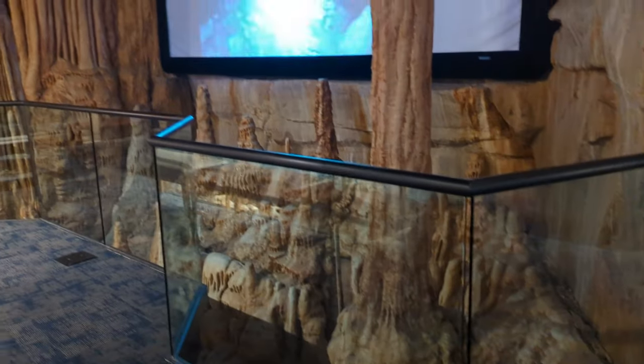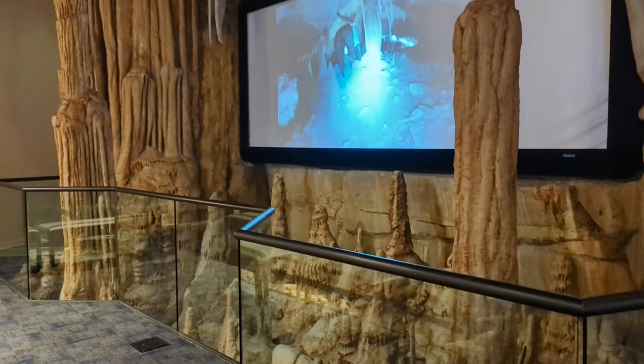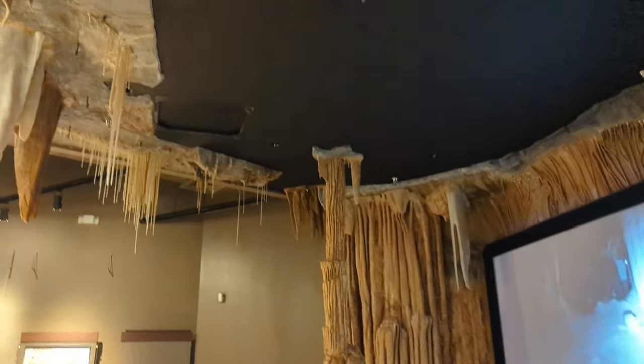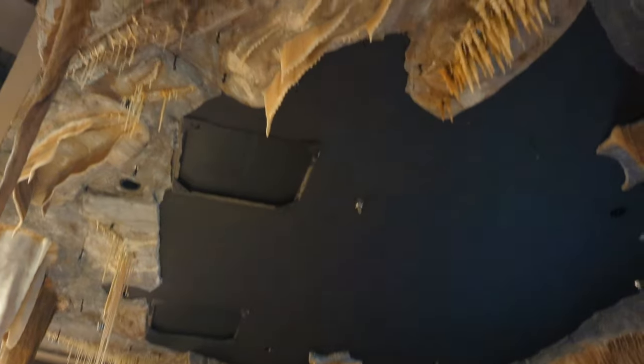So you gotta be quiet in the cave. You can disturb the bats. This is in the museum. It's not in the cave. You can't take your cameras in the cave, so no phone, no camera, nothing.